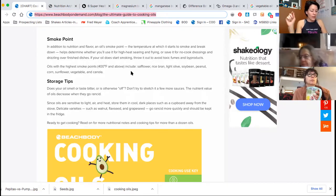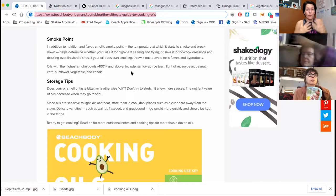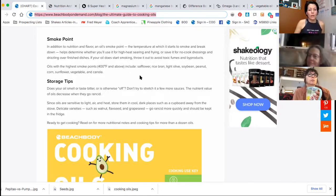But with the smoke point, that's just the temperature at which the oil starts to smoke when it's heated up, and then it breaks down, and it actually then becomes toxic, right? And there's some byproducts from that smoking that happens that's not good for you. So if you're cooking and your oil starts to smoke up, you need to start over. That oil is now not good for consumption. So we'll look at the chart below in just a second.